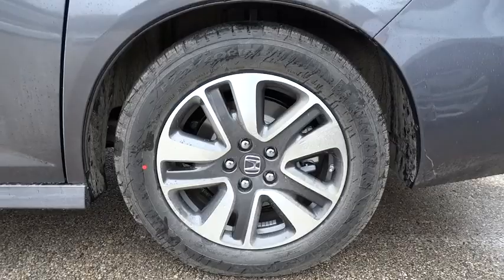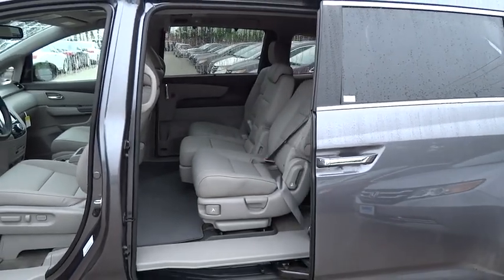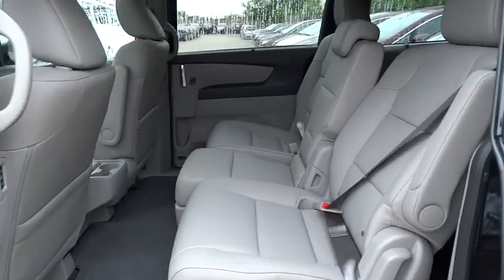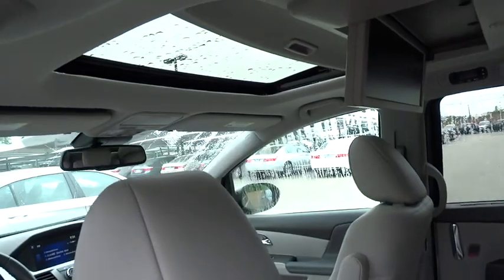auto dimming rear view mirror, PPO, hard disk drive media storage, cruise control, floor mats, four-wheel disc brakes, universal garage door opener, climate control. A vehicle like this doesn't come along every day. Come in and get it before someone else does.